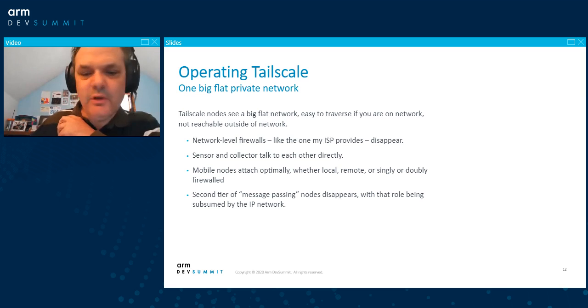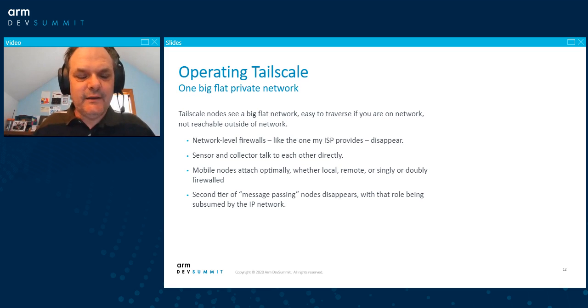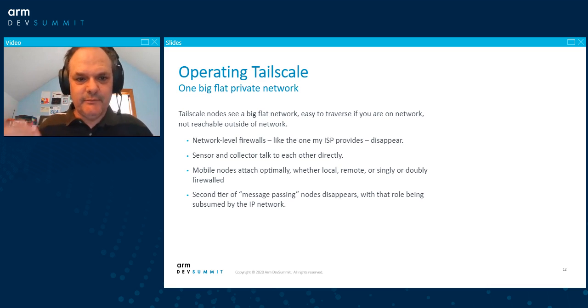If your node is mobile, if you're connected through your phone, it'll either connect on your local network or remotely, depending on where you are, and you don't have to separately configure that. And finally, again, for the purpose of not making things more complicated than they need to be, you don't need to have a multi-tier message passing network. You can simply query the sensors directly from the controller, the control node, and not have a separate message handling system in between.